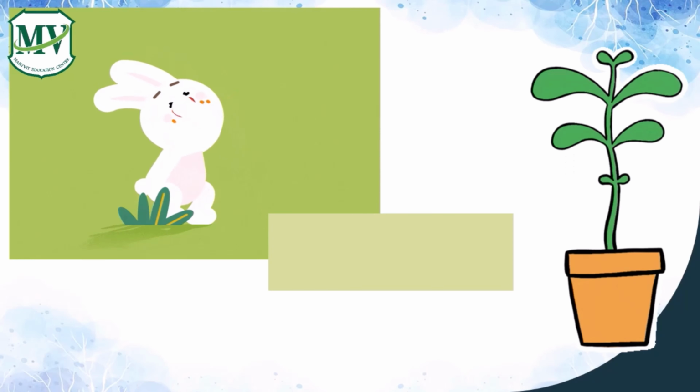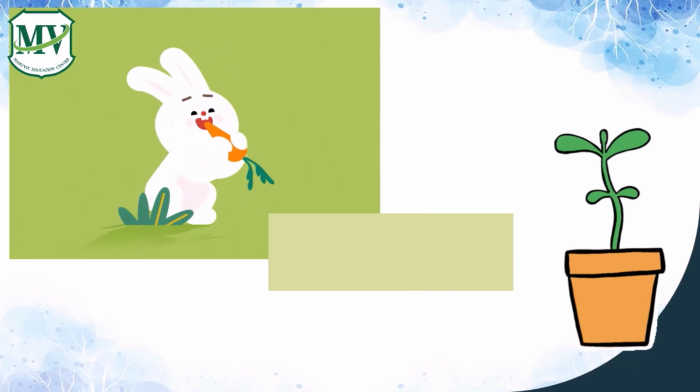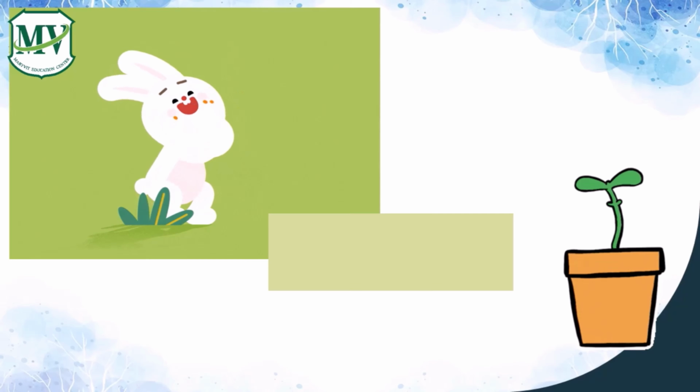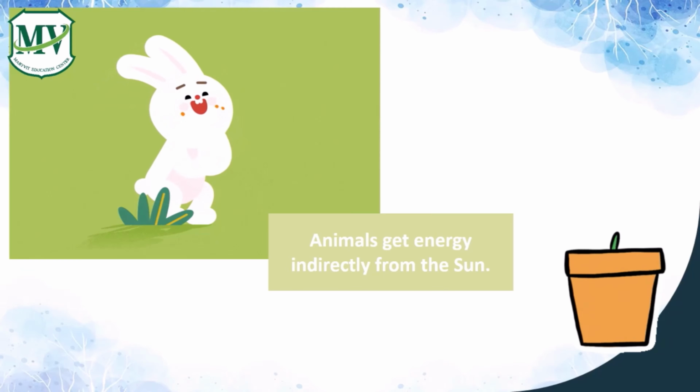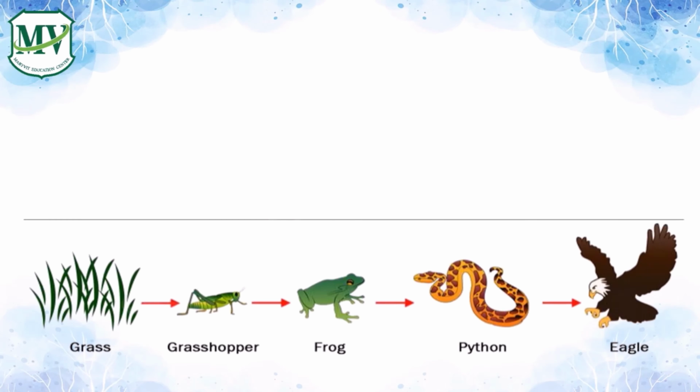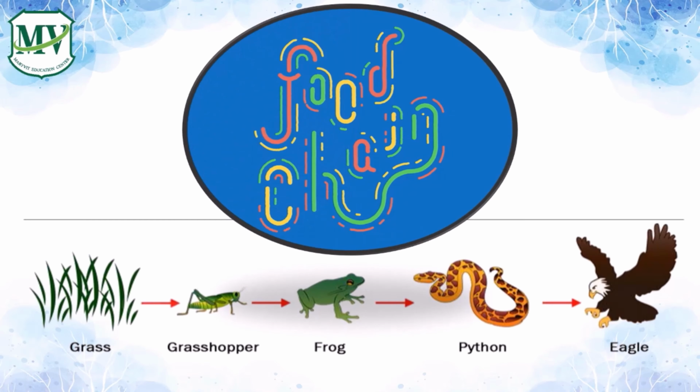Animals, on the other hand, get their energy indirectly from the sun. But how does this energy get passed to other living things? The answer is the energy flows between living things known as food chain. It shows how energy flows or moves from one organism to another.